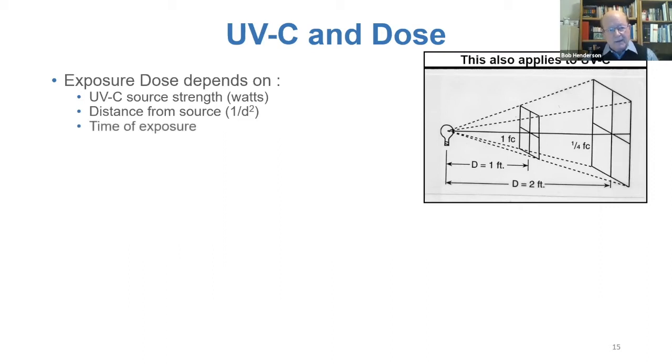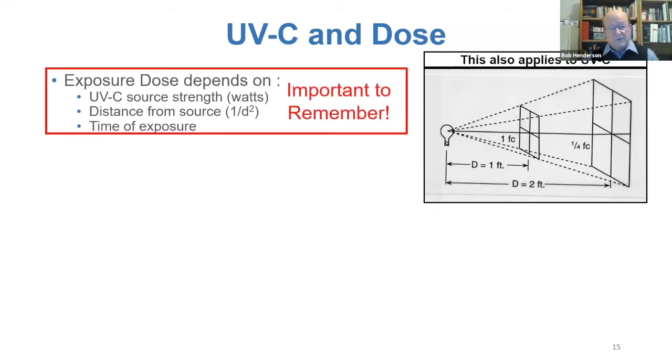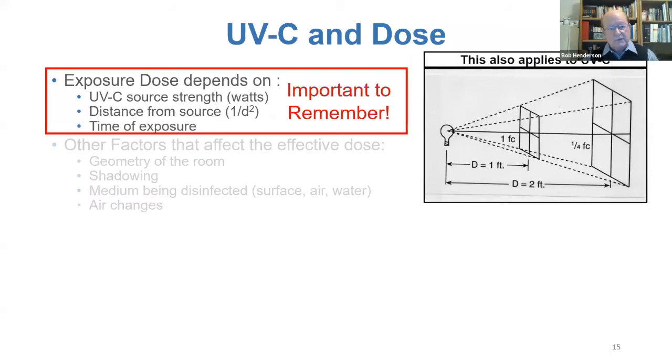The third item is the time of exposure. So how long do I need to run my machinery in order to have a successful disinfection? So this is really important. And again, the most important thing that I think, these are the variables. So you can say, well, what if I buy X? Well, it depends on the variables of these 3 things.